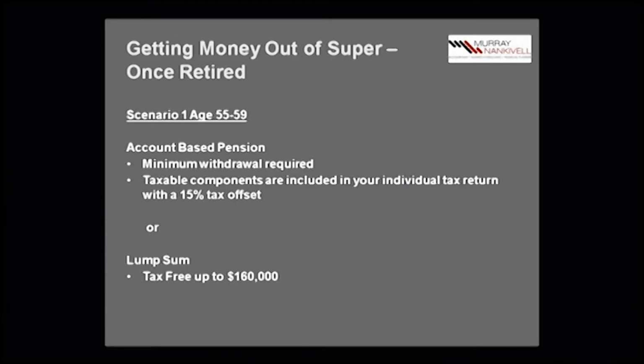So we've talked about getting money out while you're still working, while you're not retired. Once you are retired, yes, it's obviously more possible to get money out. Between 55 and 59, you can start a pension. That pension will have that same minimum we spoke about before, 4% of your members' balance. But because you're not working anymore, you don't have the upper cap. You're not restricted to 10%, so you can take more money out. However, some of that money will be taxed in your own hands. That taxable component you'll have to pay tax on.